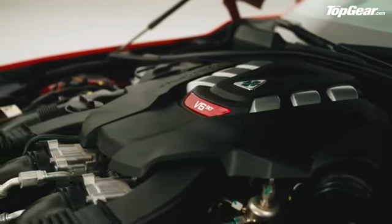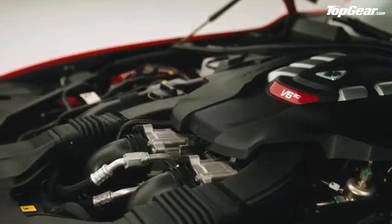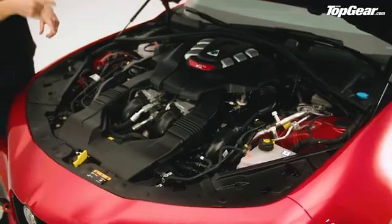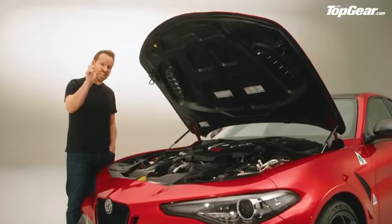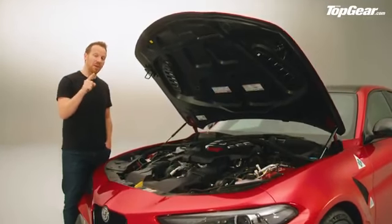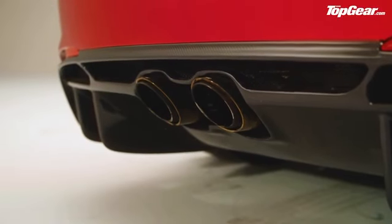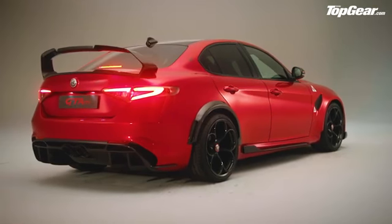Don a set of brave pants, use launch control, and it will do 0 to 62 in 3.6 seconds, which is 0.3 faster than standard, and it should sound a fair bit naughtier too, thanks to a new centre exit titanium Akrapovic exhaust.